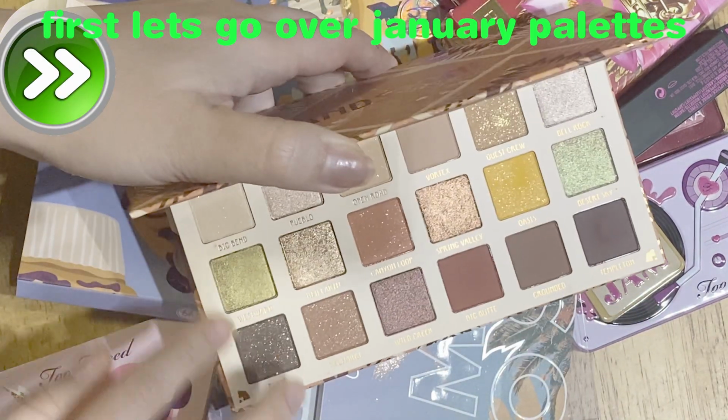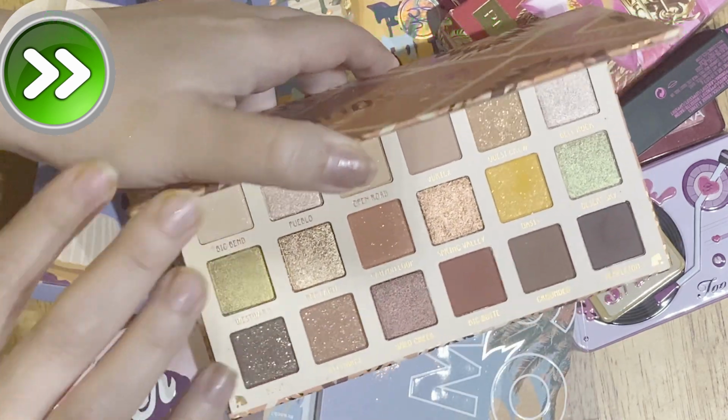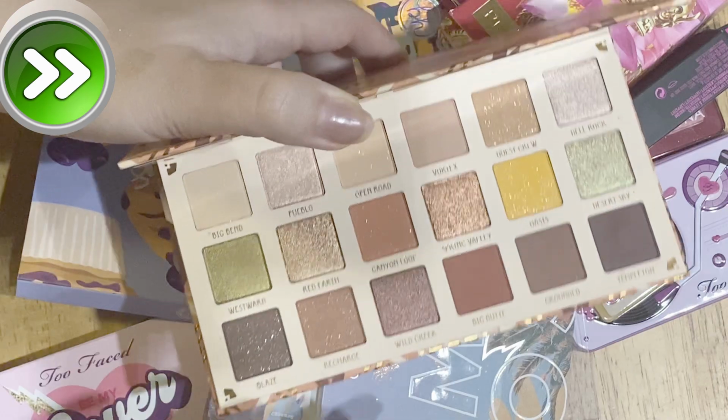Before we go into that, let's quickly review some January purchases that I made and I didn't have time to make a video for, so I'm just going to tell you my overall thoughts. I got the ColourPop Sandstone palette.